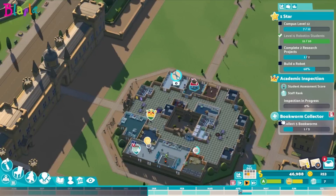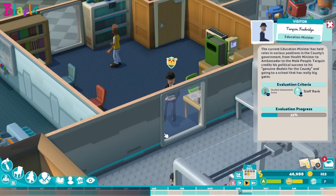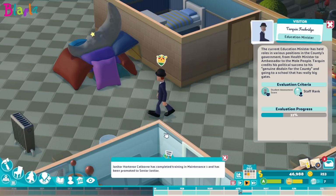Oh, he's here. I was looking outside the campus, but he's actually already arrived. Here we go. The current education minister has held roles in various positions in the county's government. That he has. He was the health minister before, wasn't he? Oh, there you go. From health minister to ambassador to the mole people. It's that mention of mole people again. They keep being mentioned, don't they? Tarquin credits his political success to his genuine disdain for the county and going to a school that has really big gates.